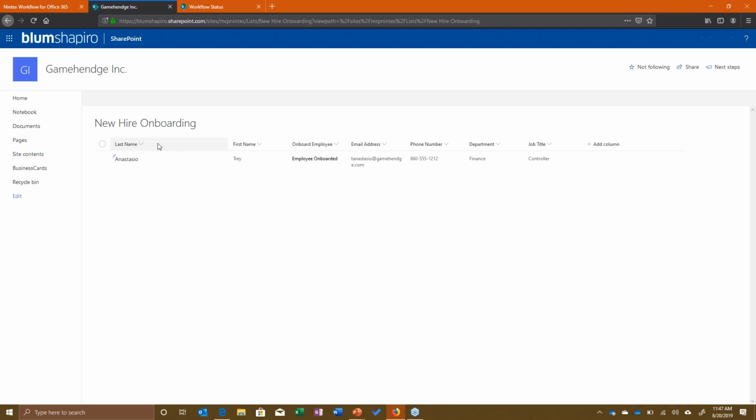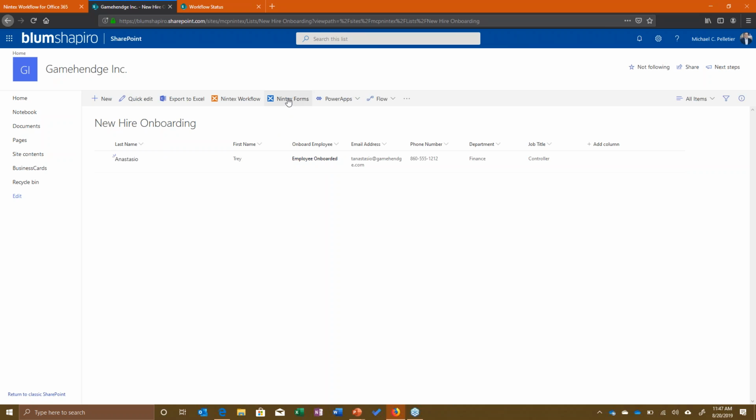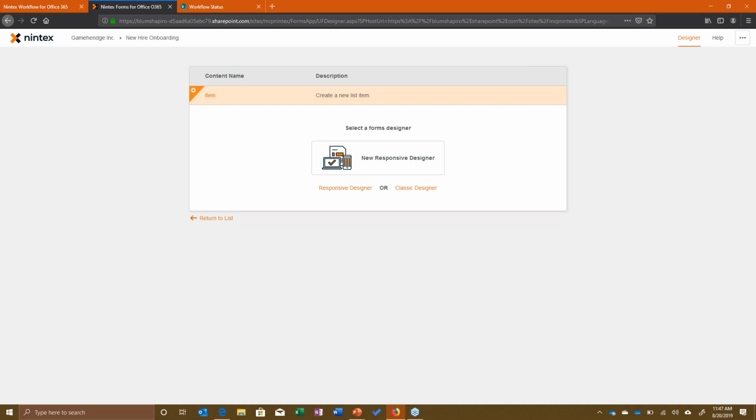I'm going to go click on New Hire Onboarding here, and I'm going to click on Nintex Forms. So as I mentioned, we had the ability to create a custom form for the task that we were assigning to someone. We can also do that when we are creating a new list item. And so in this case, I'm going to choose the responsive designer.